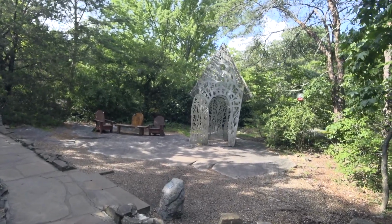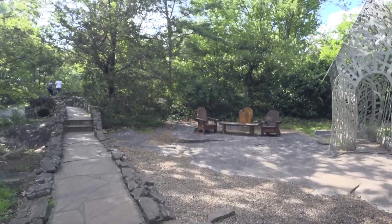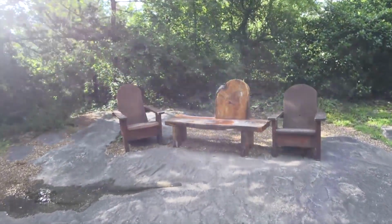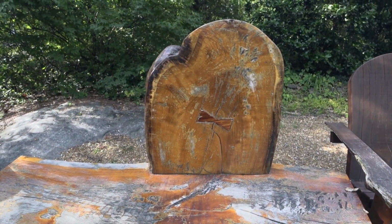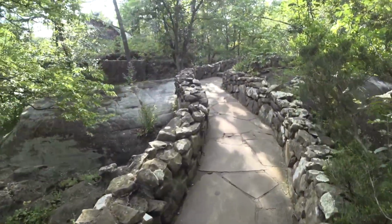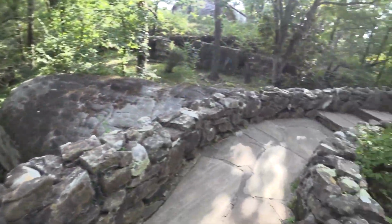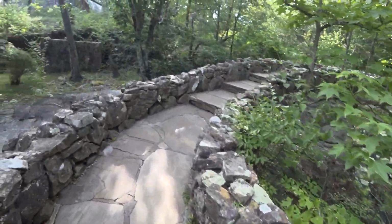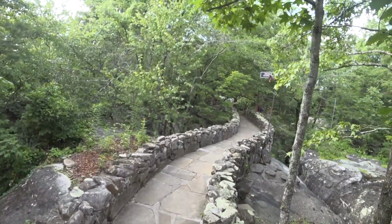There was a young couple getting pics here a few minutes ago. I'm gonna sit a spell. I've inserted a piece of wood to keep it from splitting. That was a nice break, and while sitting there, I had the opportunity to take photographs of two couples. Lady said they got some kind of music thing going on here. I don't know if it's every night or just on the weekend.